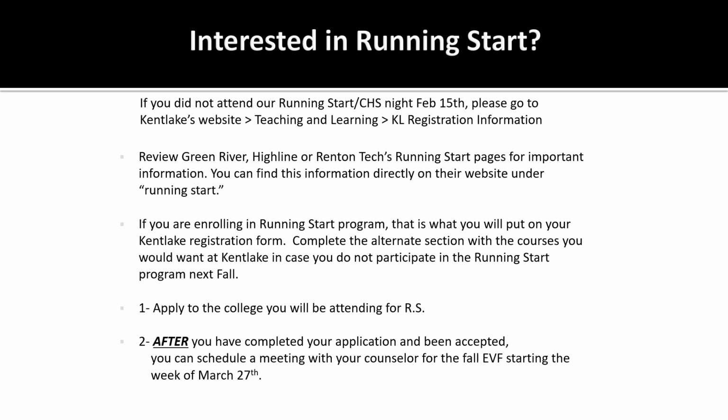If you're planning on doing Running Start program, you will put that on your Kent Lake registration form. And then we would like you to put in the alternate section the courses that you would take at Kent Lake in case you don't end up participating in the Running Start program. Say, for example, you change your mind, maybe you don't have transportation after all. That way we just know kind of what a backup plan is.